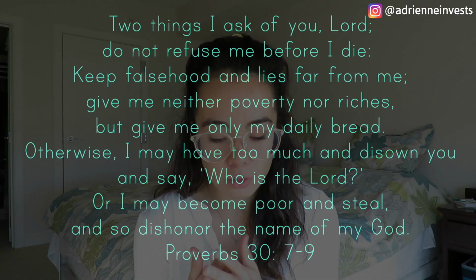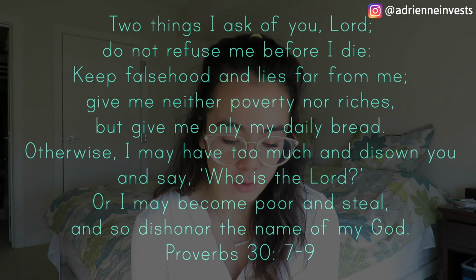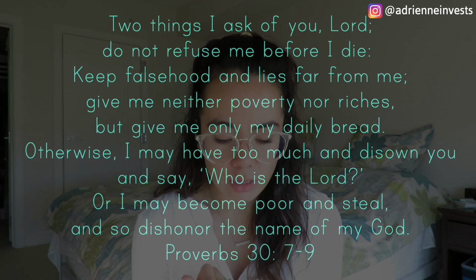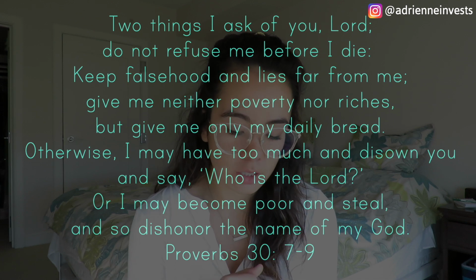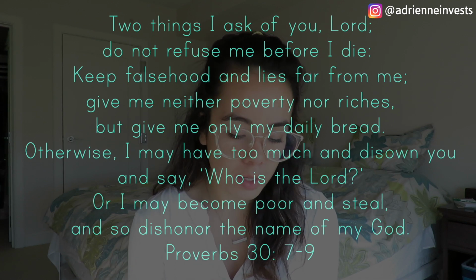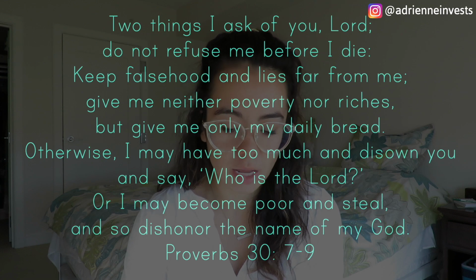And I say that because last week I was reading in my devotionals and I came across this proverb and it really stuck with me. It's Proverbs 30 verse 7 through 9, and it says, "Two things I ask of you, Lord, do not refuse me before I die. Keep falsehood and lies far from me. Give me neither poverty nor riches, but give me only my daily bread. Otherwise I may have too much and disown you and say, who is the Lord? Or I may become poor and steal and so dishonor the name of my God."